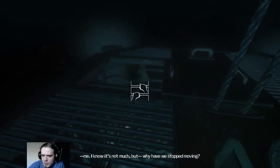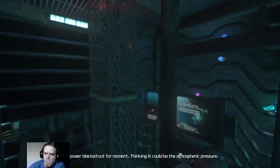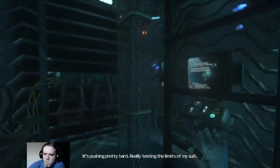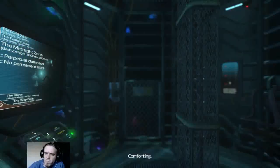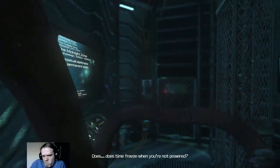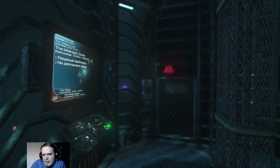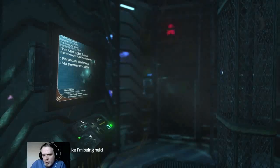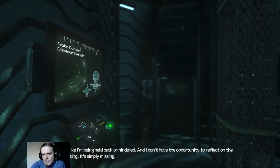This is hell. Hey, I know it's not much, but why don't we stop moving? The power blacked out for a moment. I think it could be the atmospheric pressure. It's pushing pretty hard, really testing the limits of my suit. Don't worry, it should hold. Comforting. It will hold. Does time freeze when we're not powered? Time feels omitted more than perpetual darkness. What's the difference? I don't feel like I'm being held back or hindered. And I don't have the opportunity to reflect on the time I'm missing.